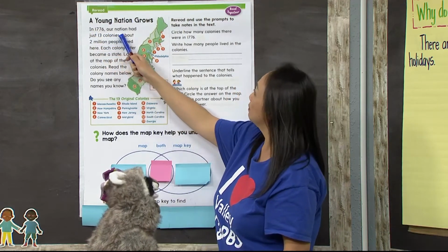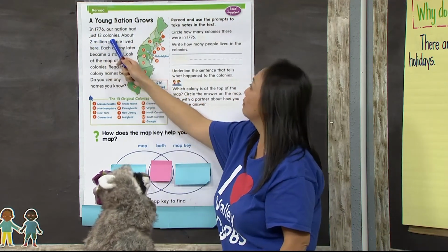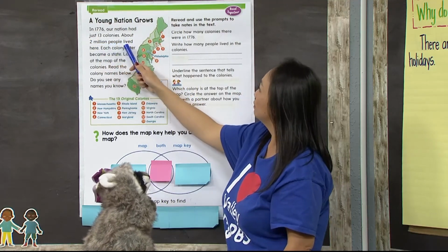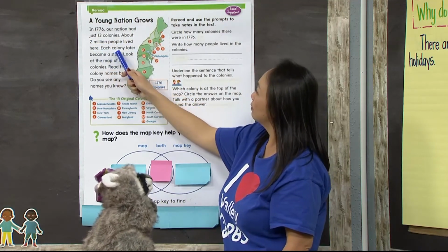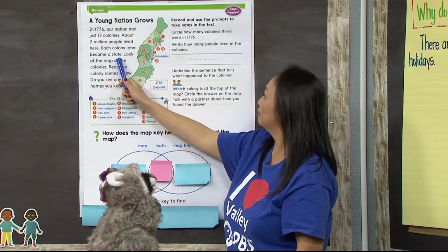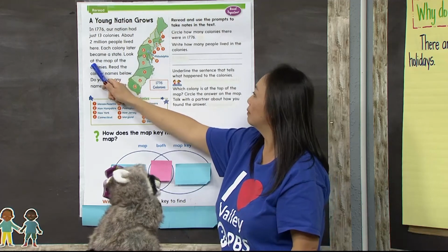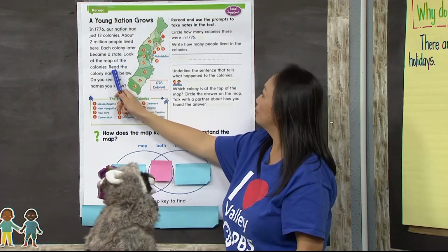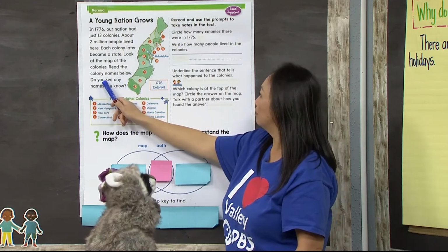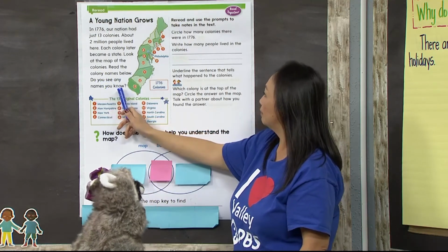In 1776, our nation had just 13 colonies. About 2 million people lived here. Each colony later became a state. Look at the map of the colonies. Read the colony names below. Do you see any names you know?